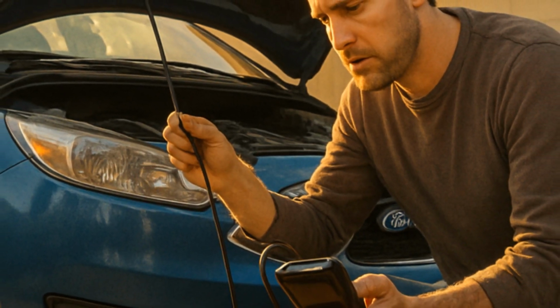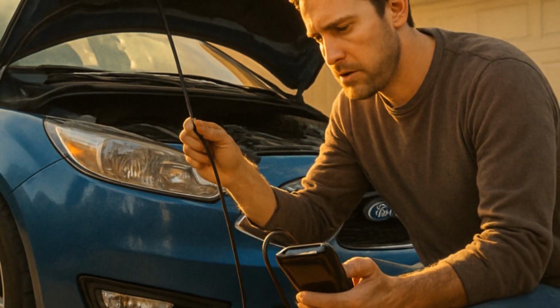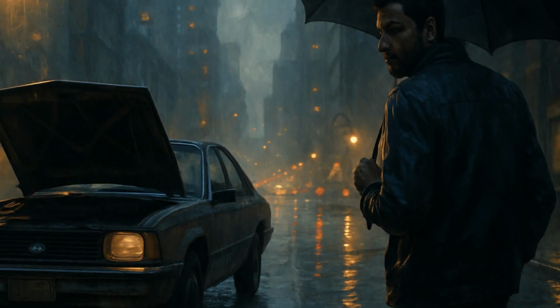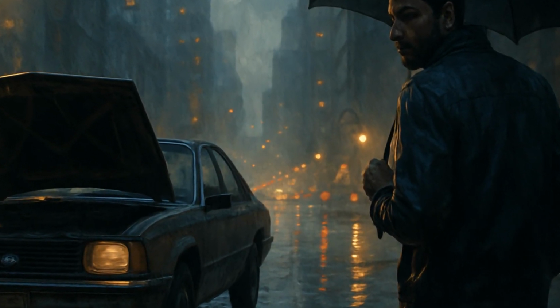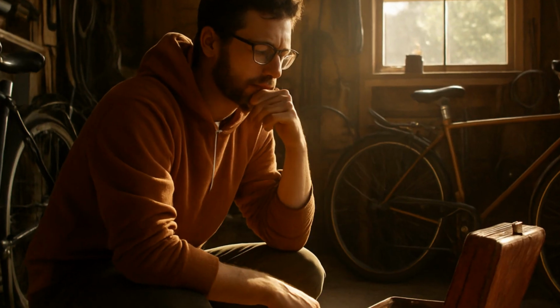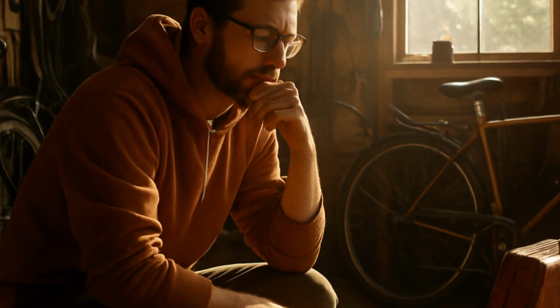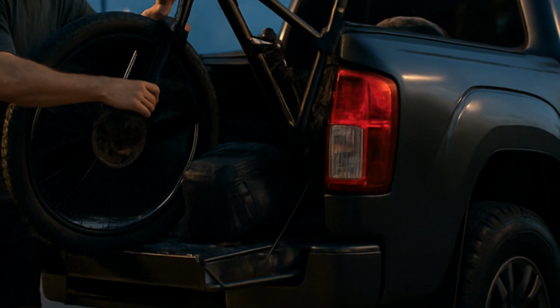Honestly, most Ford transmission issues just want attention, the way your dog whines at the door. It could be nothing, or it could be everything. Best practice: act fast, check fluid, scan codes, and get pro advice so you don't end up walking to work in the rain. My final word: don't panic, but don't wait either. Half the time, the fix is easier than you think.